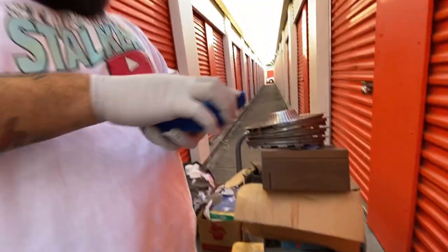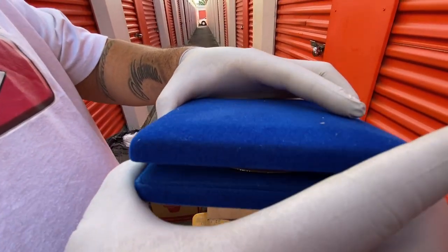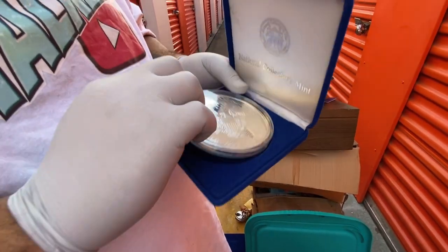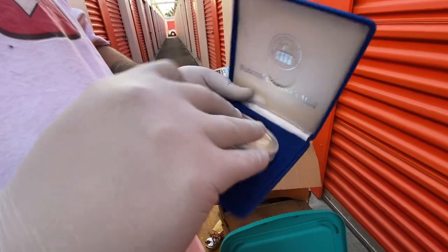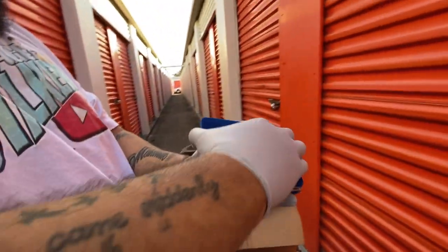Oh, another heavy one. Oh, come on, baby. Daddy needs a new pair of shoes right before Christmas. Ooh, another one. Is it a half pound too? Good job. Half pound, 999 silver. Another half pound. Oh my gosh. Sometimes my filter doesn't work when I'm excited.